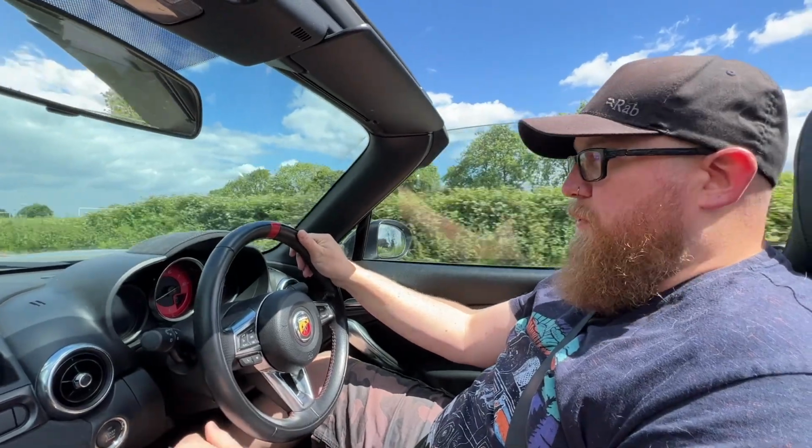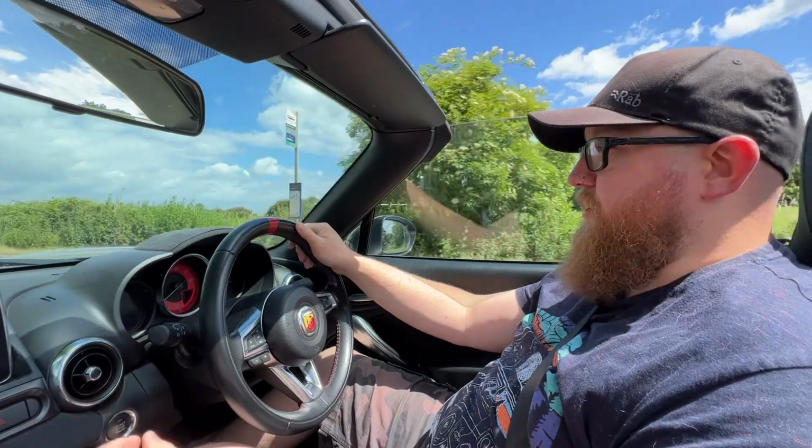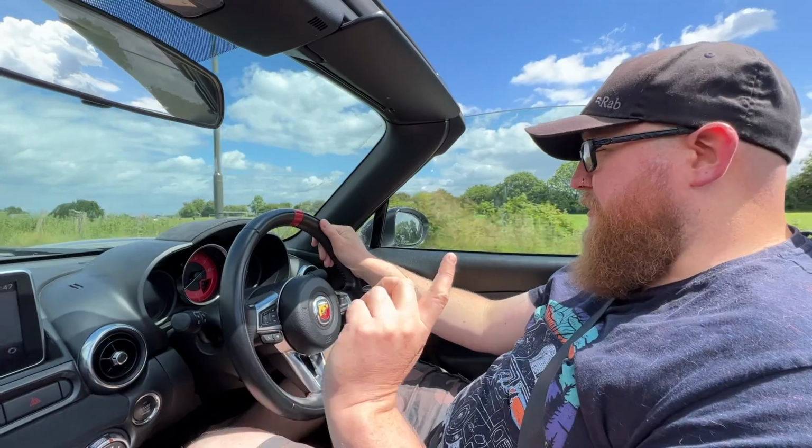Now you'll probably notice if I drop a gear and just floor it, that doesn't sound like a 1.4 petrol engine. And I don't know, it's a bit of magic. Now you're thinking you've definitely got a stupid aftermarket exhaust on that, Tom. You would be wrong. This comes from factory.